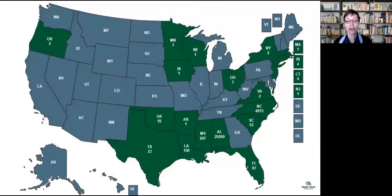As of February 1st, over 35,000 homes have been built or re-roofed to the standard that IBHS has developed. It's called Fortified. It is a beyond code standard that has been shown to resist the wind, the rain, and the hail. And this map is accurate as of February 1st.